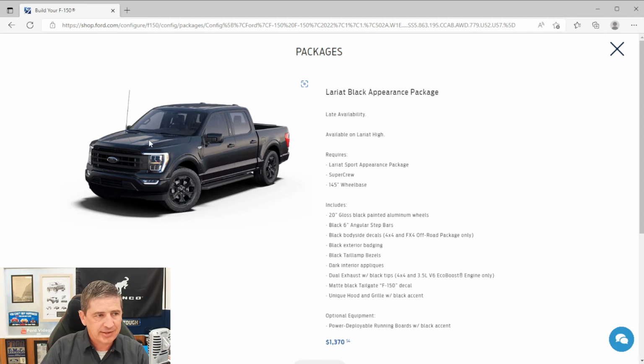Now, you can't see it in this image, but I've seen this in person. It looks sharp. You get an upgraded hood up here, so a unique hood with hood vents. So it looks different. You'll see here it actually shows the hood going up and down. Actually, on the black appearance package, that hood goes straight across like the Tremor package does. So really sharp looking hood on this, and I want to make sure I highlighted that.